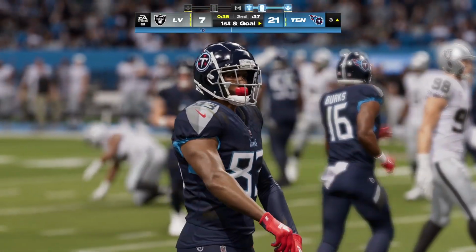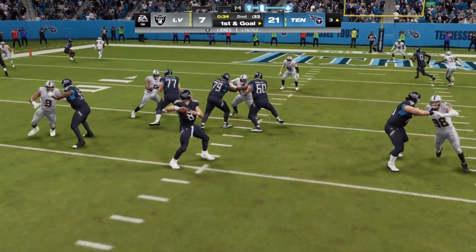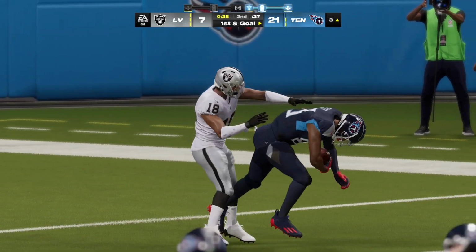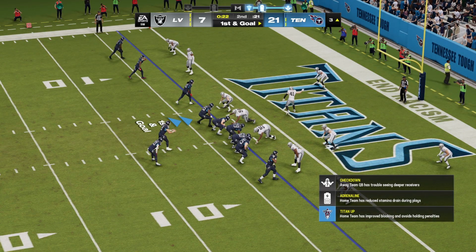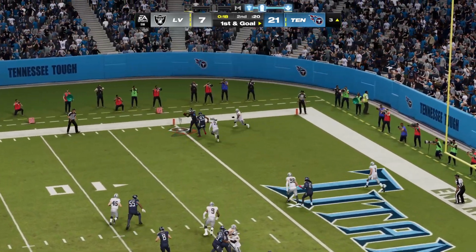And the Titans are going to have a 1st and goal coming up as the tackle made at the 3-yard line. To win any route, you've got to break down the defender, and that's exactly what happened here on this really nicely executed curl route. A chance to really cap off a big first half here as they come up on 1st and goal. They'll throw it again with Levis.